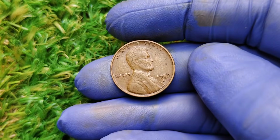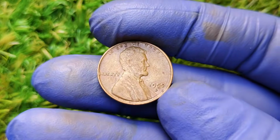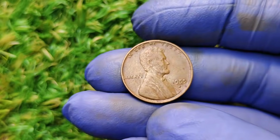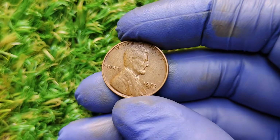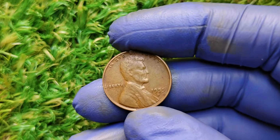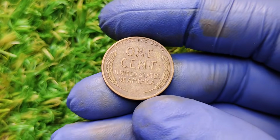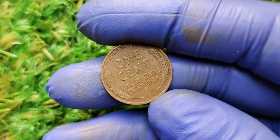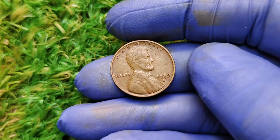On the reverse, the wheat ears stand tall and symmetrical, framing 1 cent and United States of America. These wheat ears are symbolic of growth, hard work, and America's agricultural heritage. The bottom carries the Latin phrase, E pluribus unum, meaning, out of many one, representing unity. Though simple in design, the wheat penny reverse remains one of the most iconic in U.S. coin history, admired by collectors for its classic, vintage look.